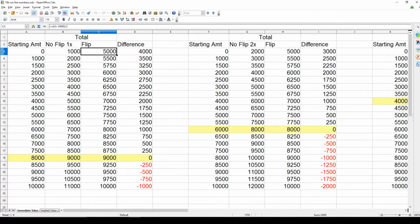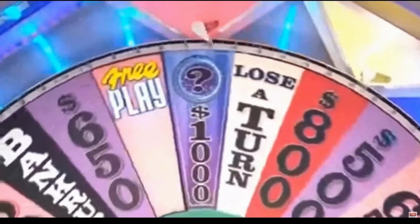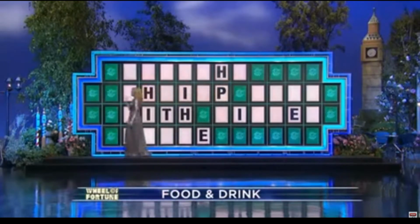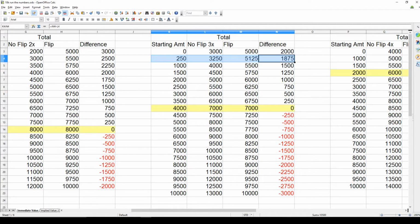So now that we understand some of the principles that are at play here, let's look at some specific examples from the show. In this situation, the player's got $250, they spin the wheel, and they land on the mystery wedge. They guess an H, there's 3 of them in the puzzle, and now they have to decide what they're going to do with the mystery wedge. So should the player flip the mystery wedge or not? The first consideration is the immediate value, and we can see that he's risking $3,000 for a 50-50 chance at winning $10,000. By that math, the player is better off flipping the mystery wedge by almost $2,000.